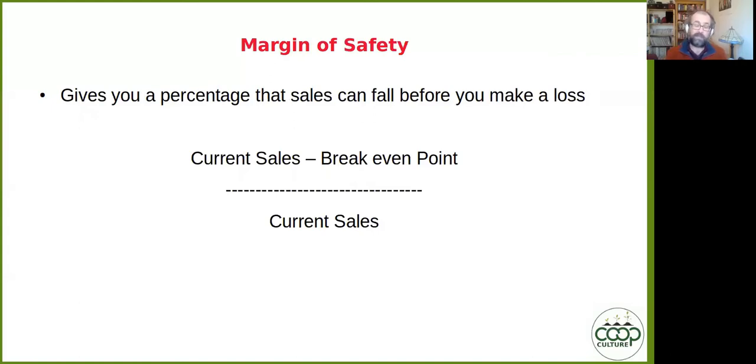In and of itself, this is quite a useful metric. A lot of people understand percentages easier than pure numbers. Everyone's brain works in a different way, so some people really like pure numbers, some people really like percentages. So this is a useful figure, even if your sales aren't falling, to just let you know how far above your break-even point you are.